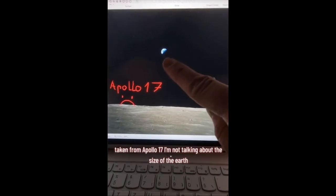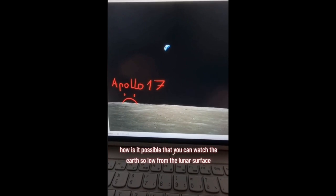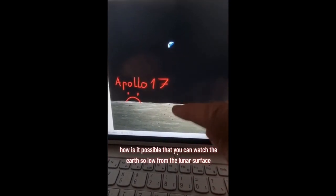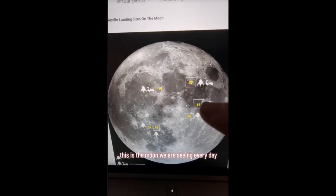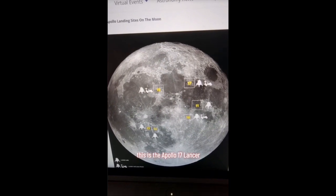What's wrong with this picture taken from Apollo 17? I'm not talking about the size of the Earth. I'm talking about perspective. How is it possible that you can see the Earth so low from the lunar surface? This is the moon we are seeing every day. This is the Apollo 17 landing site.